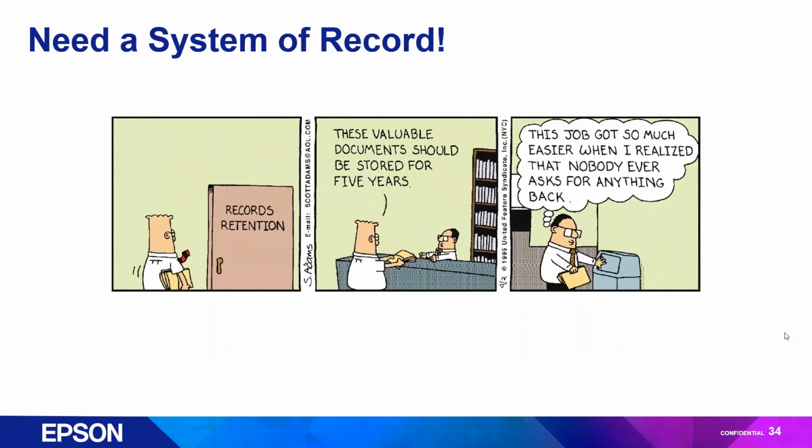So let's take a little humorous look at the world of records management. We have Dilbert, an oldie but goodie, walking to the records retention center, sees the records manager and says, these valuable documents should be stored for 5 years. The records manager picks up the documents, walks over to the trash can, and thinks to himself, this job got so much easier when I realized that nobody ever asked for anything back. And while it makes a little fun of physical records management and maybe a little bit humorous, it's not humorous if you're looking for those documents.